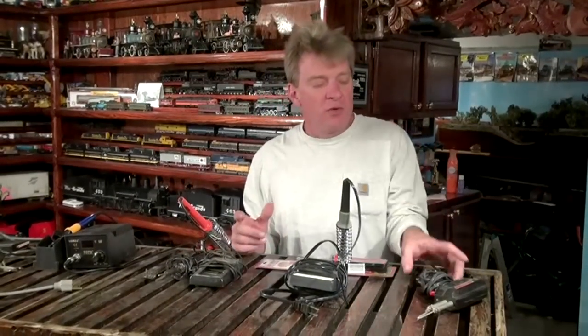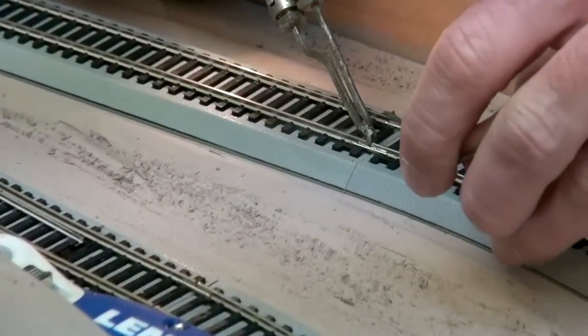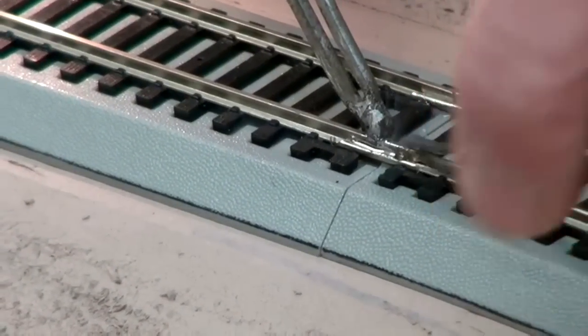Each type of equipment that I'm going to discuss has got its own separate purposes, although a lot of them can overlap. Starting with your old grandpa's handgun, if you can remember the old Weller handguns, the 125 watt units, most people have melted a lot of railroad ties using these things, but they work really good for soldering your track together. You can find one of these on eBay for about 10 bucks.